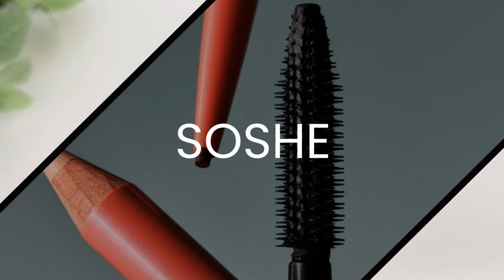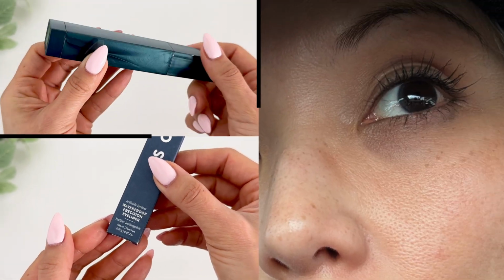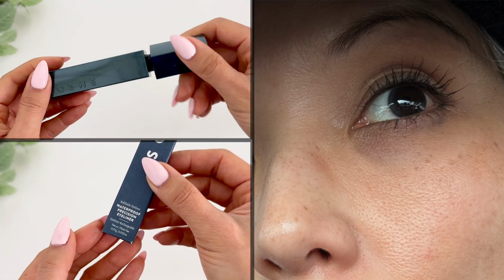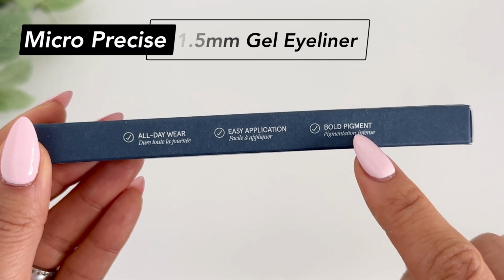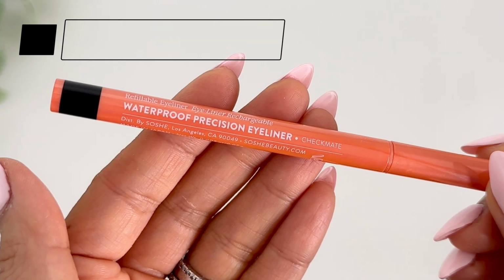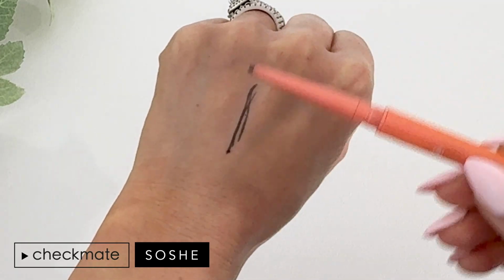This is the Sochi Waterproof Precision Eyeliner. I just talked about the mascara. Obsessed with the mascara. It's the first tubing mascara that was actually rated really high by Credo Beauty, which is amazing. That's a clean beauty site. This is a micro precise 1.5 millimeter gel eyeliner that delivers long-lasting, bold color. It's available in 4 shades, and I'm using Checkmate, which is a true black.